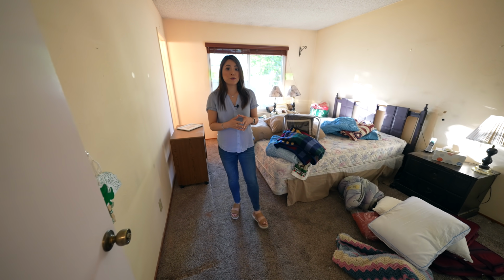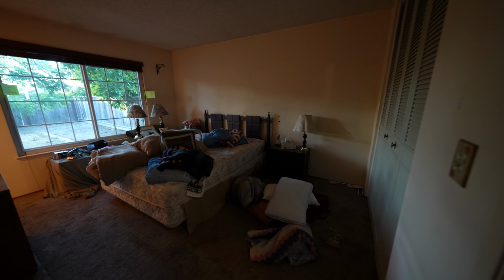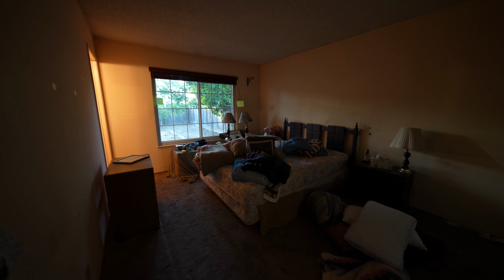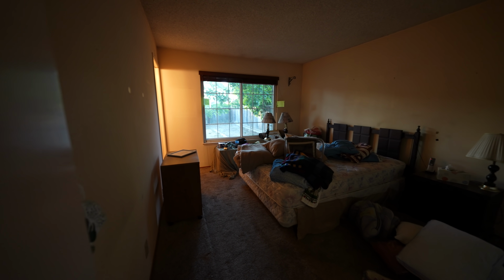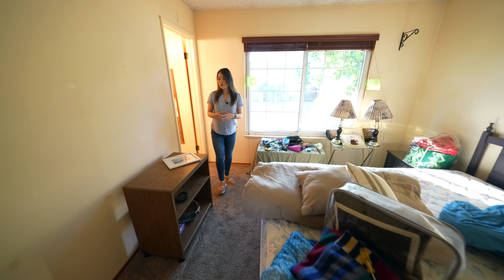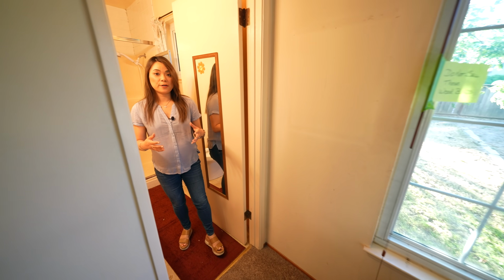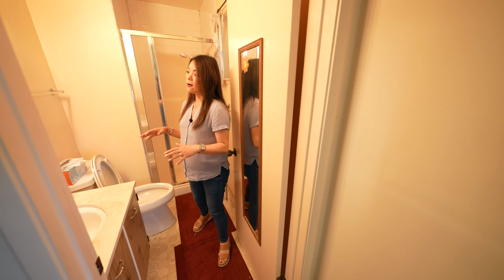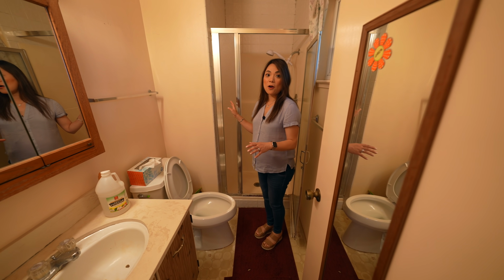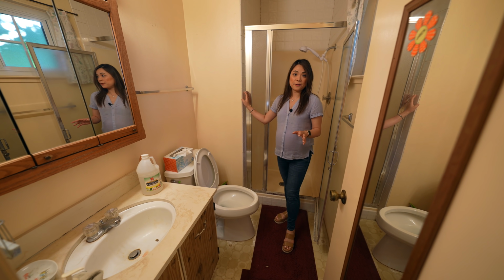This master bedroom is of good size, but it has a lot of furniture and junk left behind that we need to clean up. It also has the ugly popcorn ceiling and the dirty carpet that we need to remove. And in this master bathroom, as I mentioned earlier, it's very small right now, and it has this tiny shower that we plan to enlarge by pushing out this wall further into the kitchen and dining area.